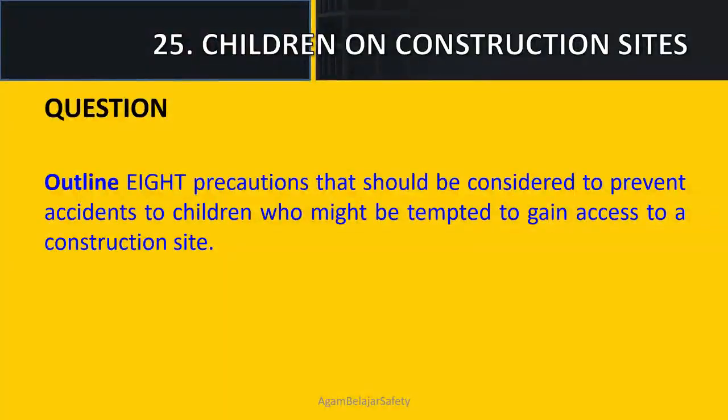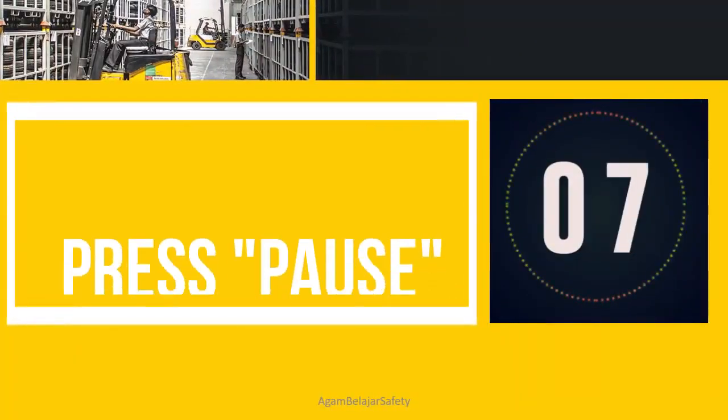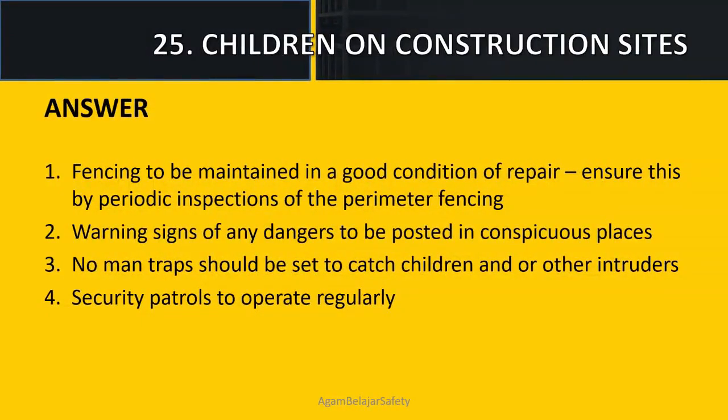Children on construction sites. Outline 8 precautions that should be considered to prevent accidents to children who might be tempted to gain access to a construction site. One. Fencing to be maintained in a good condition of repair.